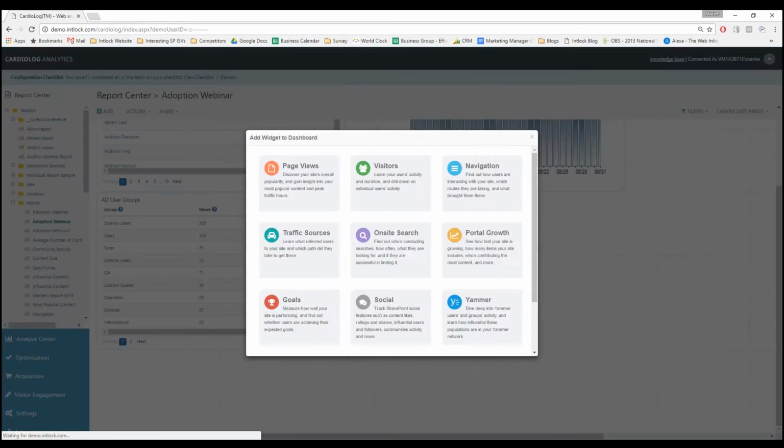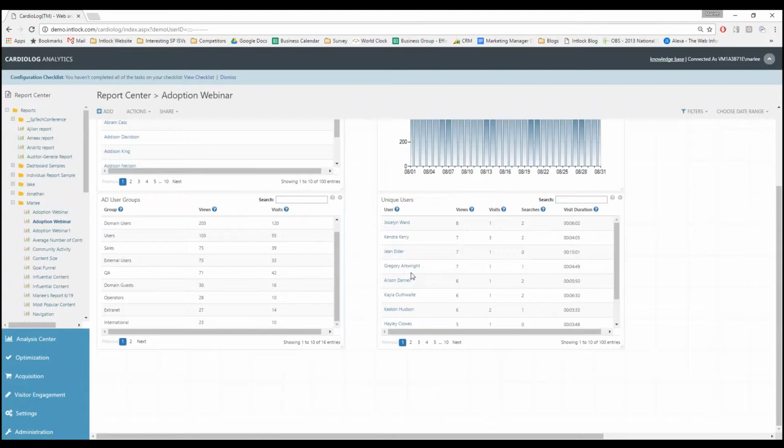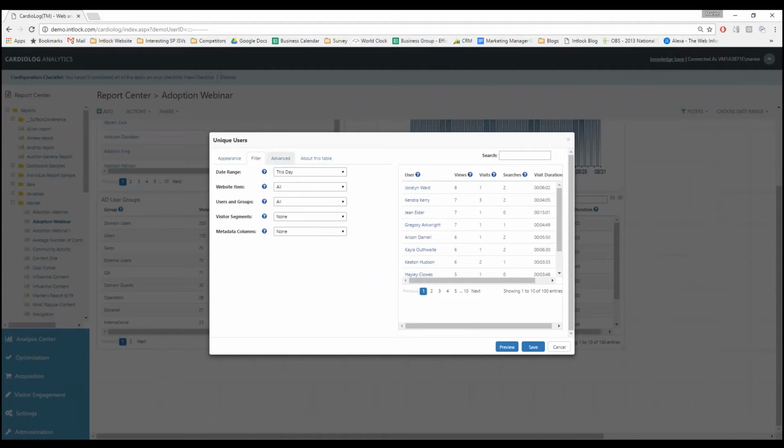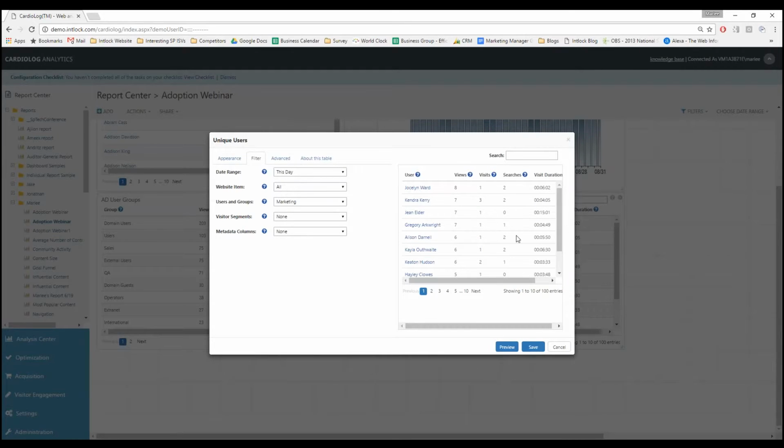So we'll go ahead and create a unique users chart. And I want to take a look at the unique users from a specific group, for example. So let's go in specifically into this report. And let's take a look at the marketing group. We'll go ahead and add them here. So now what you will see is actually all of the users specifically from the marketing group. So that's just very easy to do.